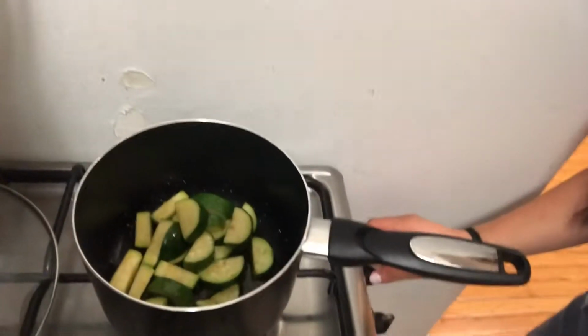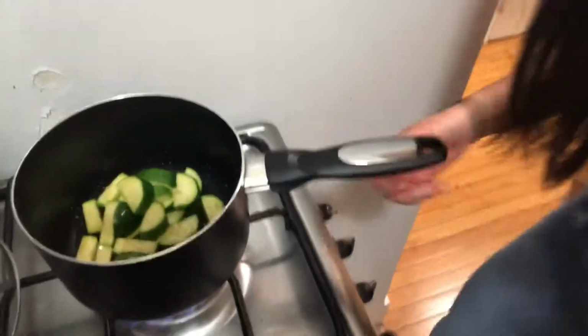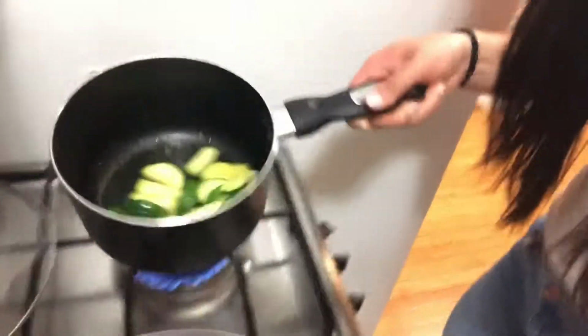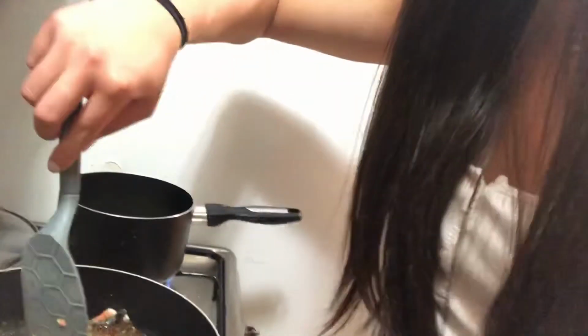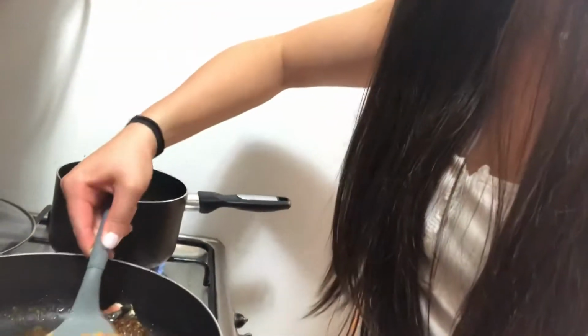The zucchini is taking a little longer to cook than usual, so I'm gonna turn up the heat a little bit more. All I want with the zucchini is for it to be brown on the outsides. I don't usually make it super soft. I'm gonna flip it once more so that it can end the cooking on the skin side.